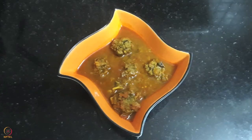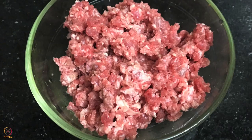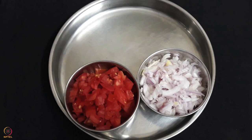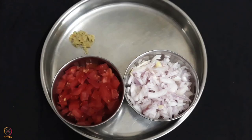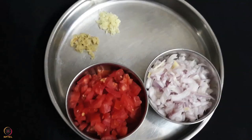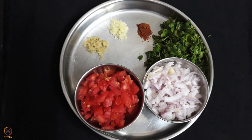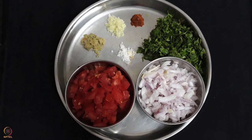Lastly, we will learn how to prepare meatball curry. For this recipe, we need 100 grams minced meat, 1 finely chopped onion, 1 chopped tomato, 1/2 tablespoon ginger paste, 1 tablespoon garlic paste, 1 tablespoon garam masala, 1/4 cup fresh coriander leaves, and salt to taste.